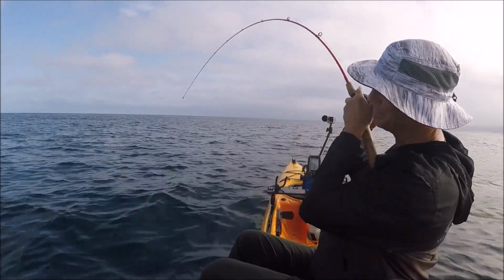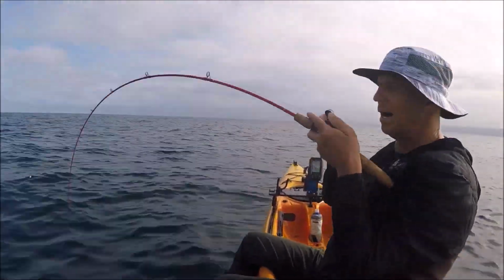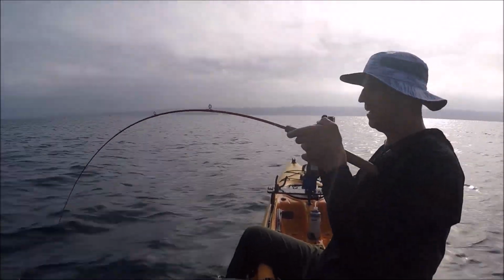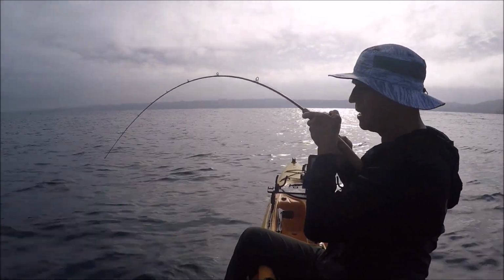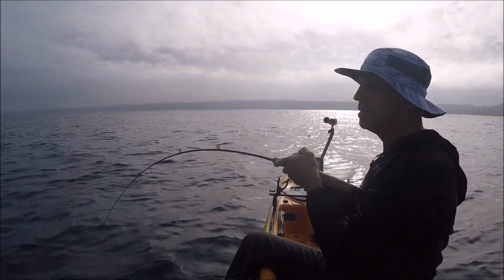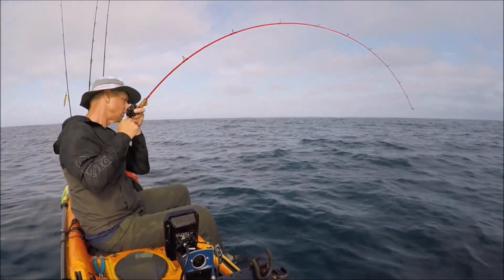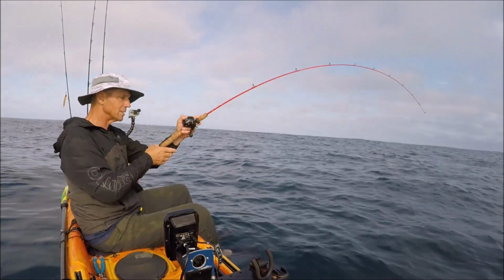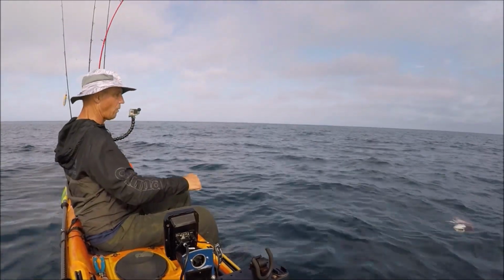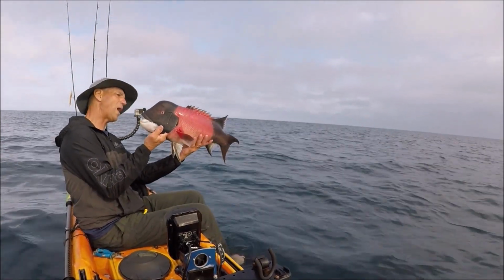I get a little, it takes it back. Just a big heavy fish. Now I've got a seal under me. There you go. Wow. Just a monster goat. That's a personal best right there. Wow.